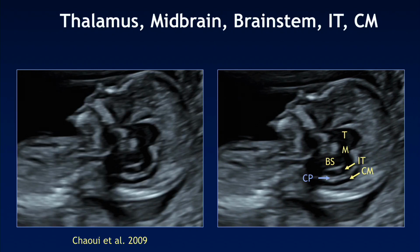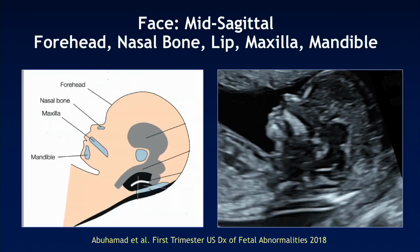Now, another way to look at this is to look for three echolucencies in the brain. You can see the brainstem, the IT or fourth ventricle, and the cisterna magna. At the same time, you're going to look at your fetal profile. You're going to make sure that the profile is rounded, it's not too protuberant, and it's not too flat.